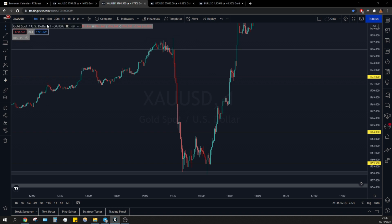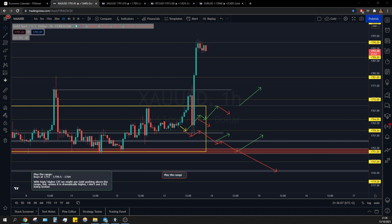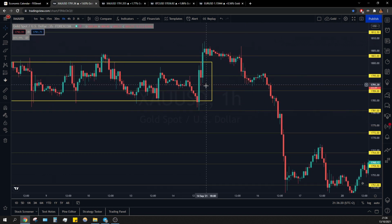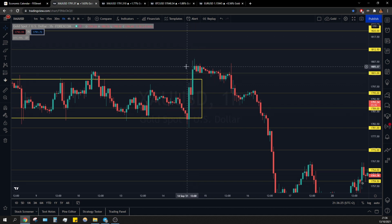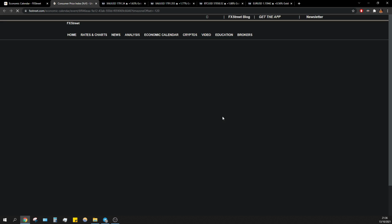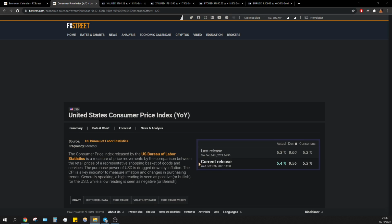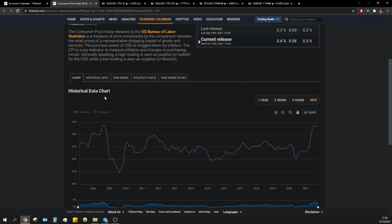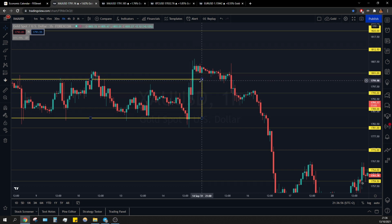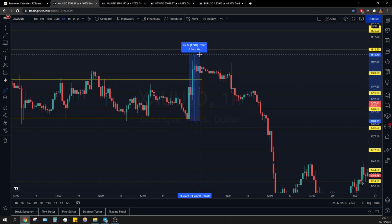In September, let's see what happened in September. It was the 14th of September, exactly here. What we got was that the inflation was even less than prior, less than forecasted, but still gold was pushed up due to the fact that it was still a consensus, not above, but gold was pushing up because 5% is still a lot, still very high for inflation data, and that's why it spiked up, as you can see here.